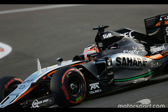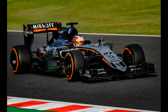But choosing this wasn't easy, as even the Toro Rosso and the 2011 Lotus T128 were also very competitive in terms of design. So that's it from my side.